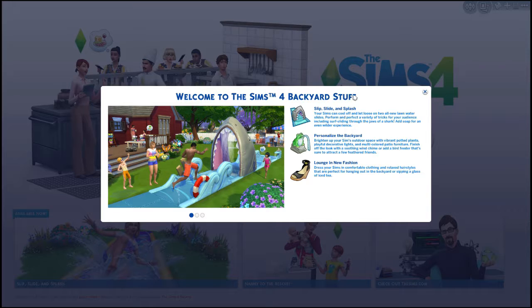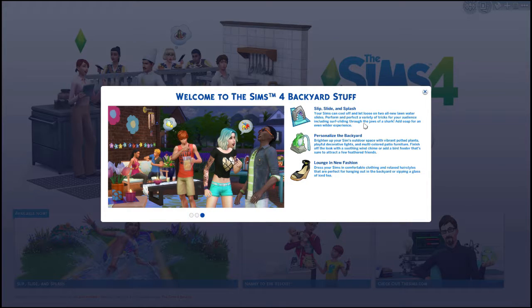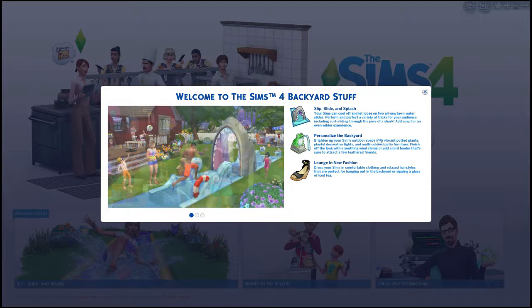So, welcome to the Sims 4 Backyard stuff. Slip, slide, and splash. Your Sims can cool off and let loose on 2 all-new lawn water slides. Perform a perfect variety of tricks for your audiences to enjoy, including surf sliding through the jaws of a shark. Add soap for an even wilder experience. Ooh, I totally would do that if I was a Sim. That sounds fun. Personalize your backyard.